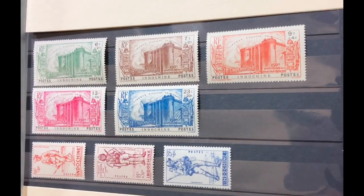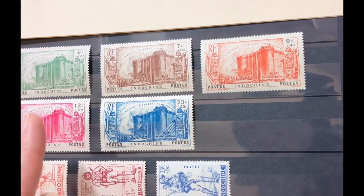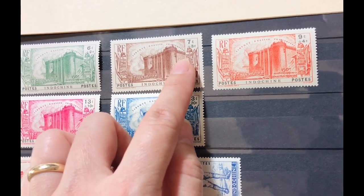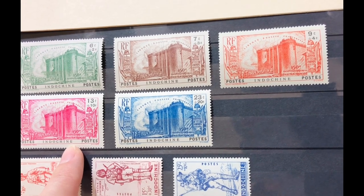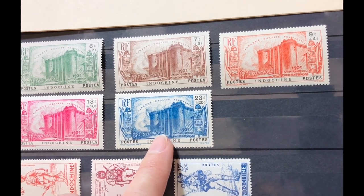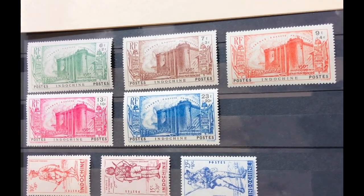It is a French Revolution issue. It's a common design type. It has 5 stamps in it. You have a 6 cent plus 2 cent green, a 7 cent plus 3 cent brown, a 9 cent plus 4 cent red orange, a 13 cent plus 10 cent rose pink, a 23 cent plus 20 cent blue. These are Scott numbers B15 through B19. Each one of these is $1.50 mint and used, for a total of $57.50 for the 5 stamps in mint and used condition.